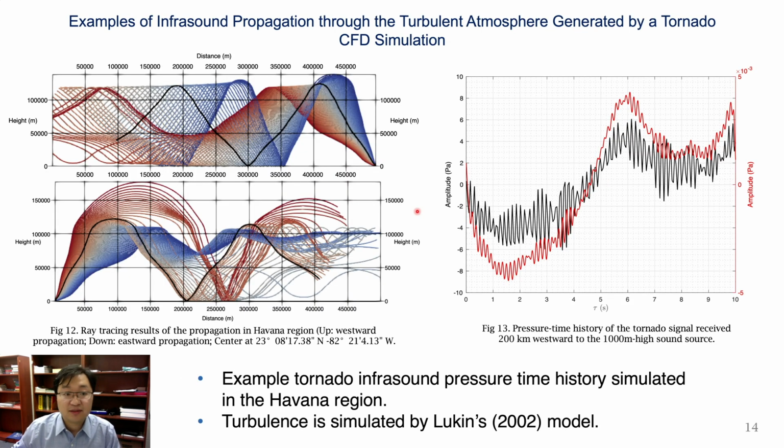And for the propagation solver, first we use the acoustic ray tracing solver to simulate the propagation in the Havana region. The sound source is set at 1 kilometer high, and the launching angle is 53 degrees for the eastward propagation and 58 degrees for the westward propagation.